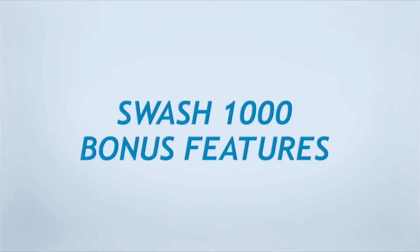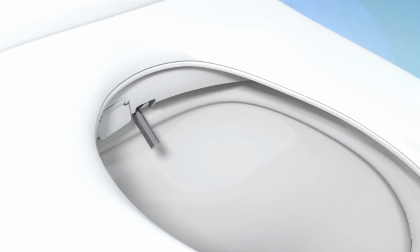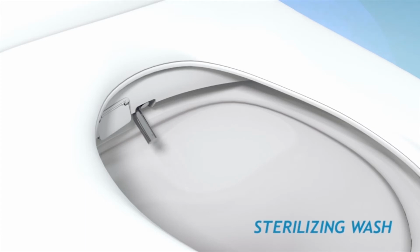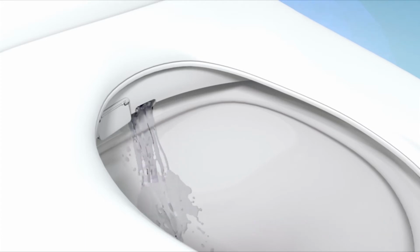We've covered the shared features for the Swash 900 and 1000 models. The following premium features are only found in the Swash 1000. An oscillation function provides a back and forth massage and cleanse during the wash cycle, ensuring a thorough and comfortable clean. The stainless steel nozzles can also be sterilized on demand utilizing nanotechnology.